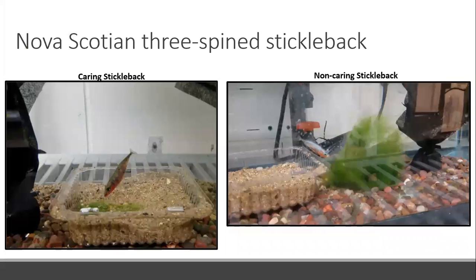In particular, there are two populations or ecotypes in Nova Scotia that differ extensively in the type and amount of care that they provide. I'll refer to them here as just caring and non-caring stickleback. The caring stickleback on the left will fan at his nest and provide lots of care to his offspring. Here's an example where he's fanning it with his pectoral fin to provide aeration to the eggs. He'll poke at them to remove fungus or any dead eggs. And then he'll also try to protect the nest as best he can from any predators.